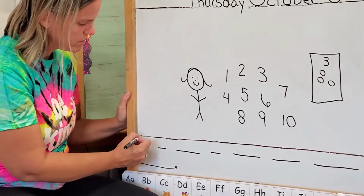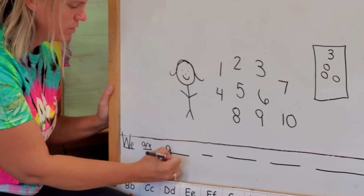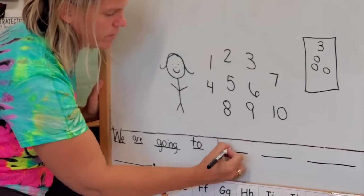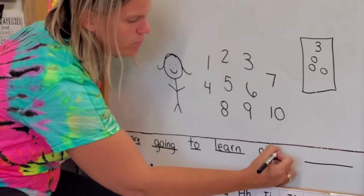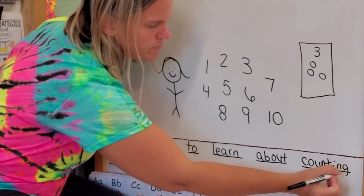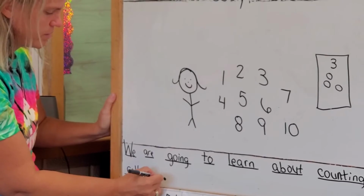Right, let's make our words. We are going to learn about counting collections. That's a long word. Lots of letters.